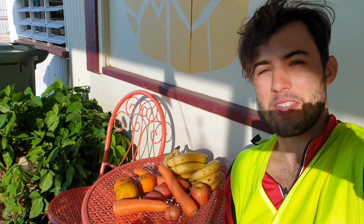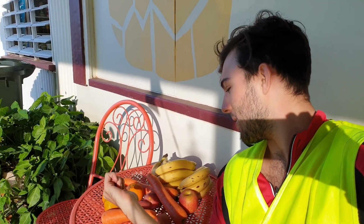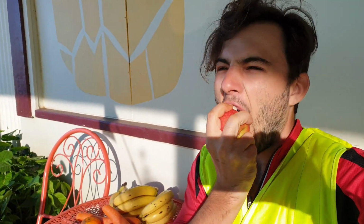Just leaving Georgetown now, just past 8 in the morning. Found a genuine fruit and veg shop. Picked up like 3 kilos worth of fruit and veggies: 2 kilos of bananas, potatoes, carrots, oranges, and an apple.